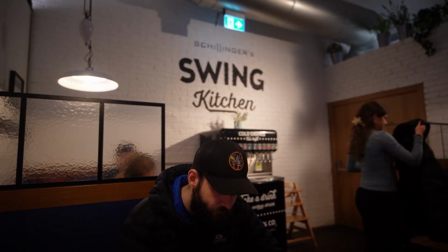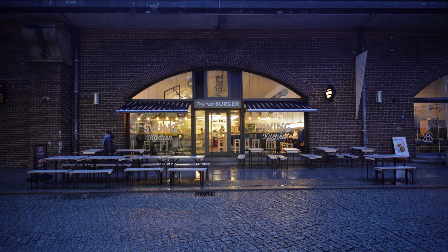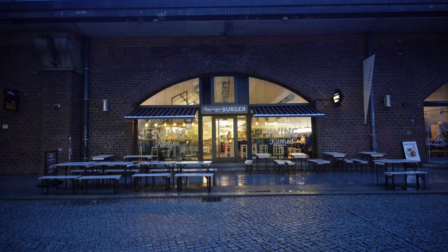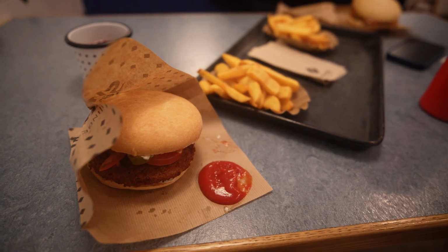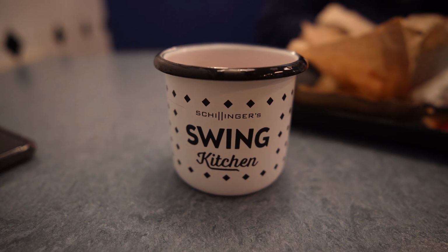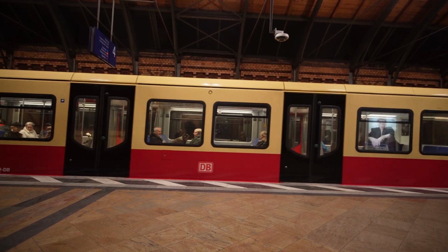Once today's history lesson was over, we headed to the Swing Kitchen for some tea, which was located under a railway bridge, which is one of the cool things about Berlin. I'd highly recommend the Swing Kitchen. It has great burgers and fries, and it also comes with free refills. After this, we hopped on a train and we headed for some fun.